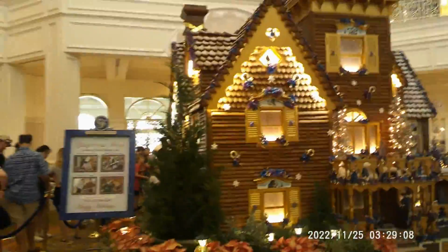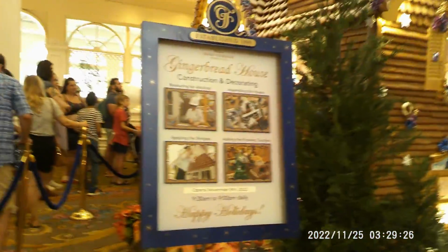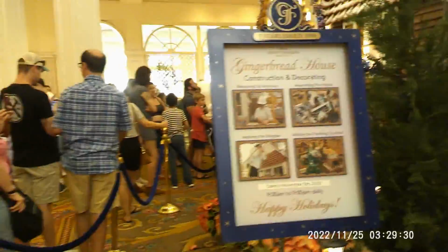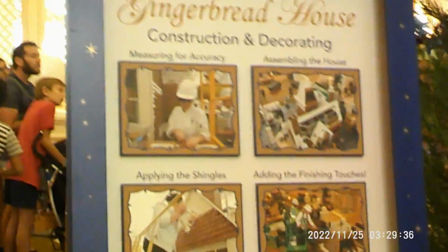Here is the Gingerbread house. And people are in line looking at the Gingerbread house all over. This is how it was constructed. It opened on November 9th. Measuring for accuracy, assembling the house. I'm going to zoom in so I can show you guys what it actually consisted of.